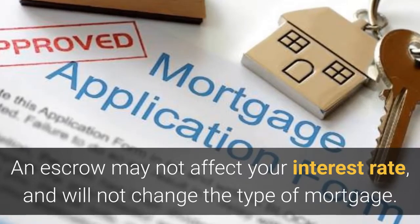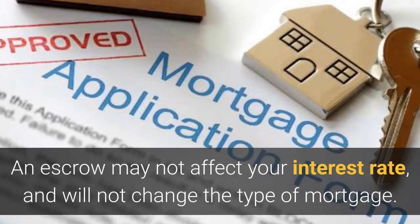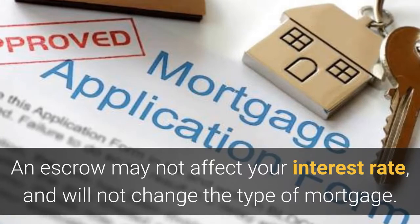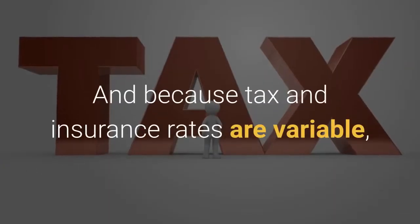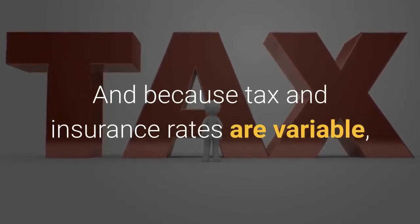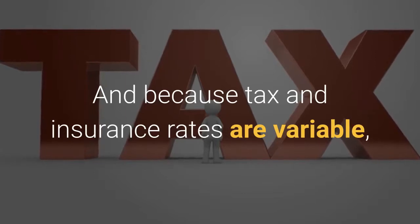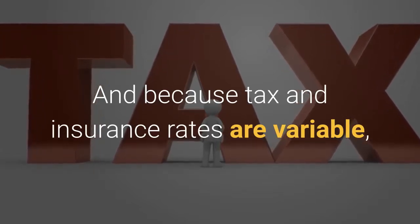That mortgage broker then sends out the information to all of the banks that they're working with, and hopefully they come back with the best rate. And because tax and insurance rates are variable, again, insurance rates are something you want to shop around for. Taxes are property taxes. That's driven by the city. We don't have an option there. But your insurance rates are variable.